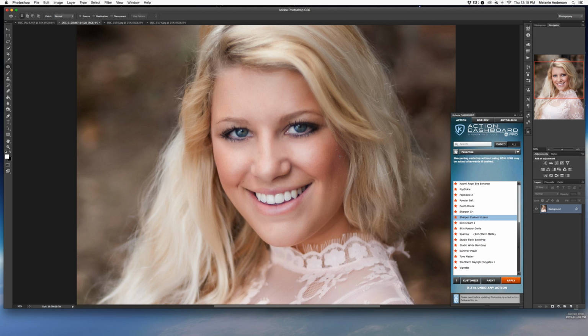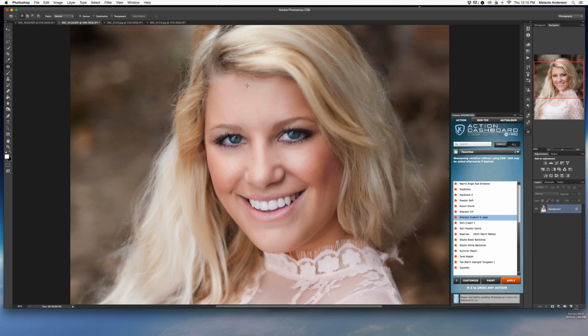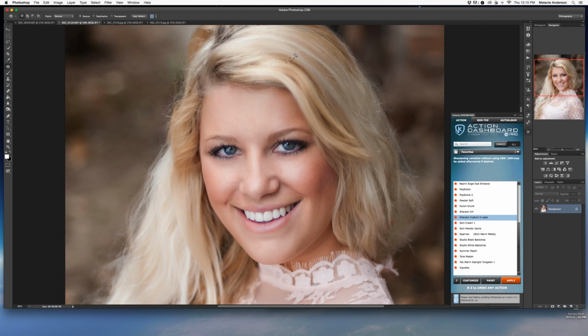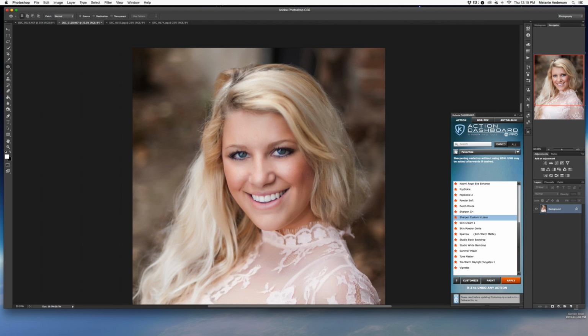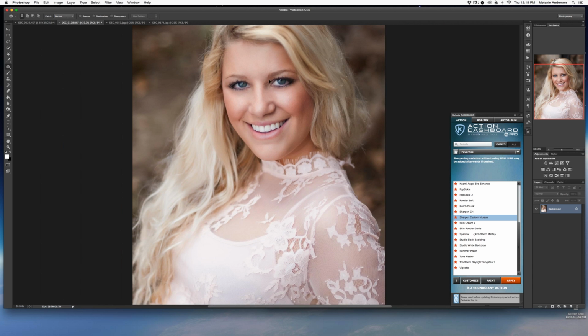And I always try to take care of any blemishes. We always want to fix things before we start playing with the filters and the colors and textures and stuff like that. It just kind of helps set a good base, if that makes sense. Because otherwise sometimes you can just have issues with it if you have other things going on. So I'm gonna do the eyes now.